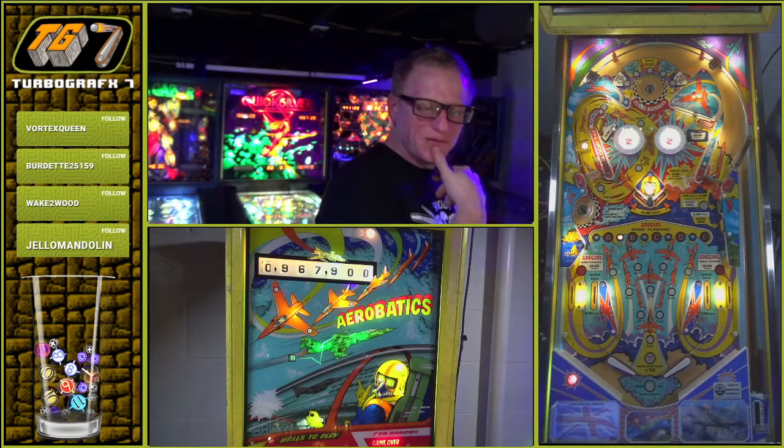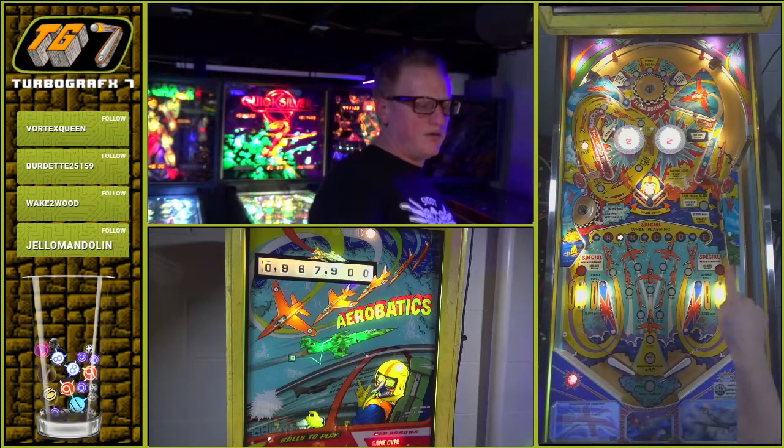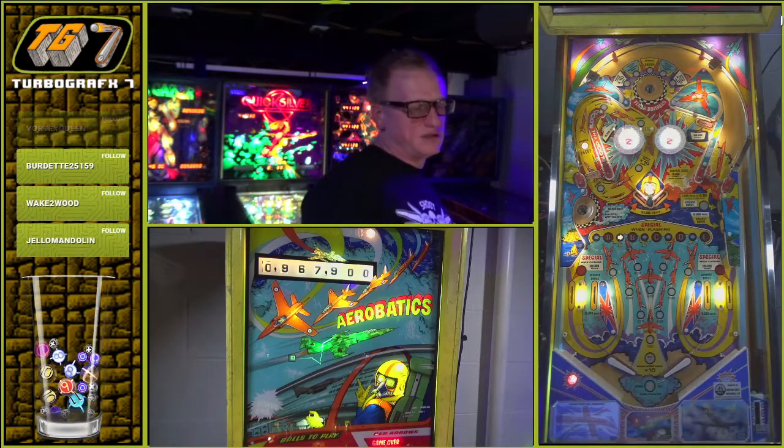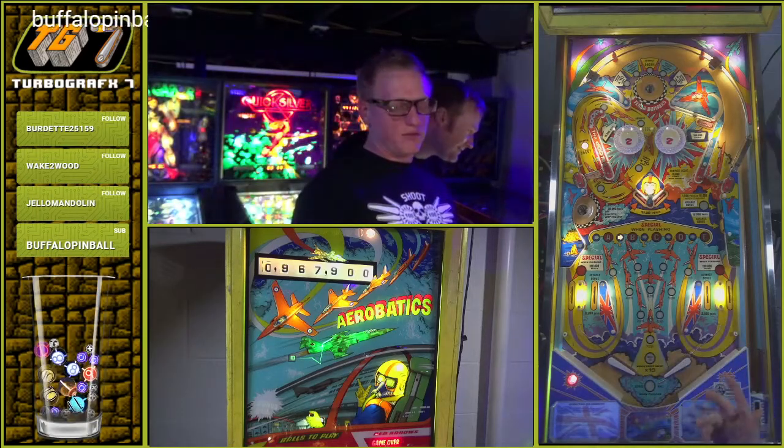I don't know. We'll find out together. There's 3 drop targets that are also part of that will advance your special when flashing in the middle here, and there's basically plugs underneath the playfield.